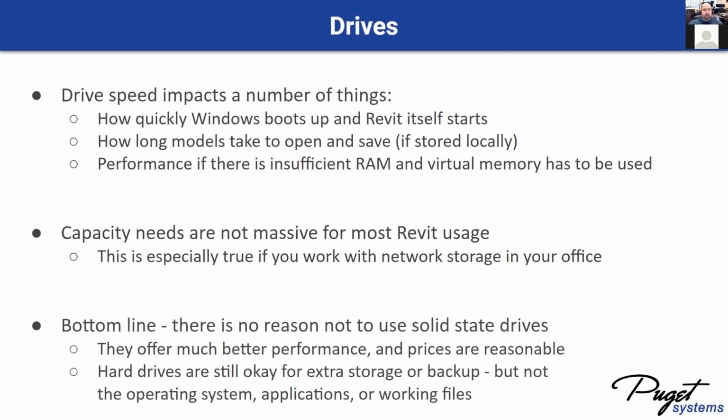Bottom line these days, though, is there's no reason not to use a solid state drive, especially for the OS and applications and data. They're much, much faster. Prices are getting more and more reasonable as well these days. There is still a role for hard drives, though.